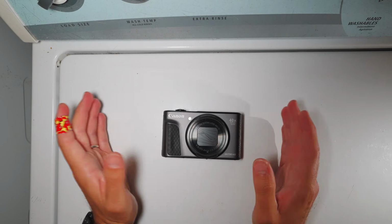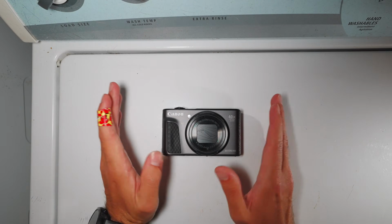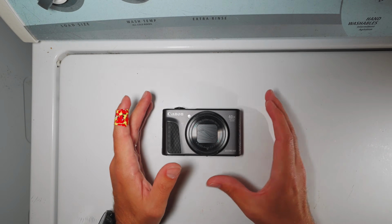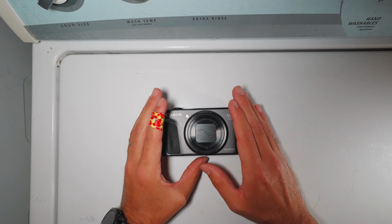Because of that, I find myself using this a lot more than I would using my iPhone. And that's why I think a lot of people get really caught up in video specs, and like it has to look as crisp as it possibly can, like it needs to shoot in 4K or sometimes even 8K. But that's not really the point of video cameras.